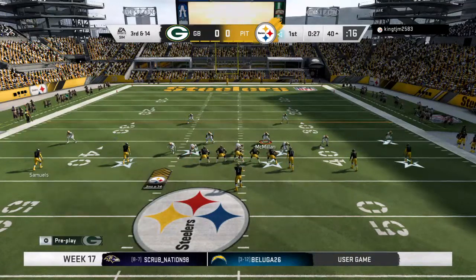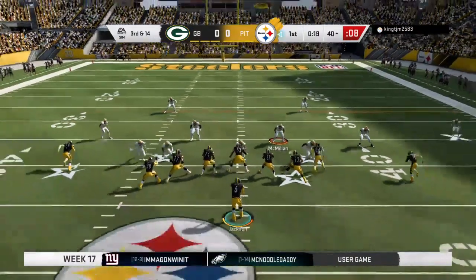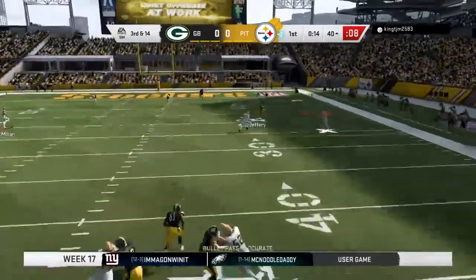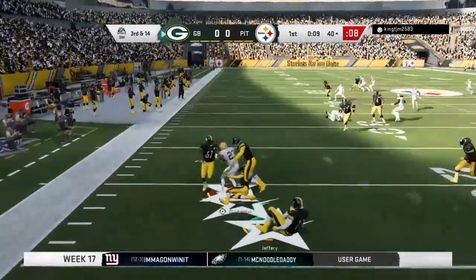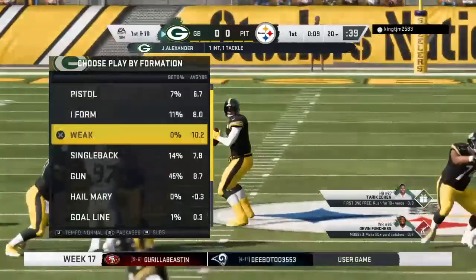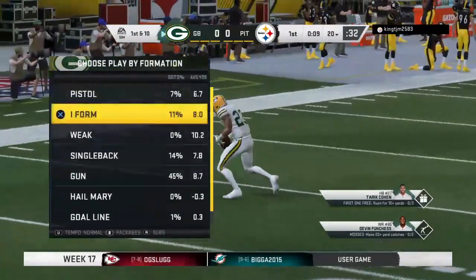Watch the end. Mike 51. Check. Right here. Jackson from the shotgun. Into heavy traffic, and it's intercepted. Picked off by Jair Alexander. And a big turnover there as his guys will get the football back. They'll take over 1st and 10 at their own 20-yard line.